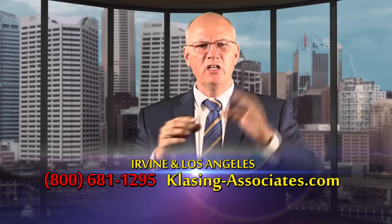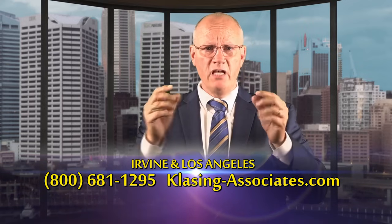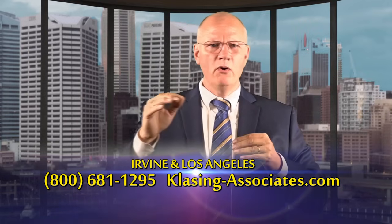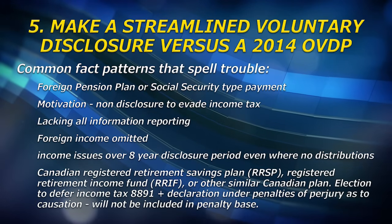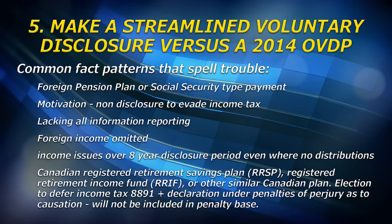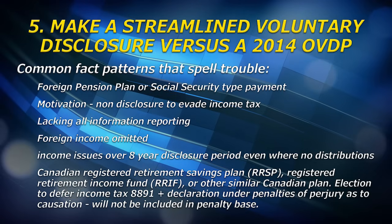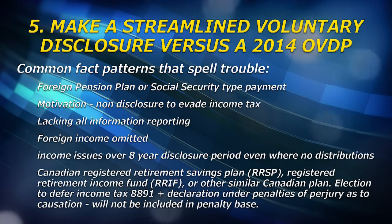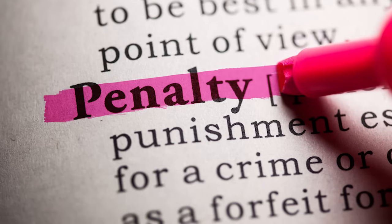The known exceptions to pension-like or retirement-like arrangements offshore that escape current year taxation are the following. If there is a totalization agreement between the United States and the foreign country, and the offshore program is something akin to U.S. Social Security, that can accumulate offshore without current taxability. The other exceptions are Canadian Registered Retirement Savings Accounts, RRSPs, and RRIFs. If you make an election to defer taxation on those retirement plans until retirement on a Form 8891, and you make a declaration under penalties of perjury as to the causation of your non-filing of this form at an earlier date, these amounts will not be currently taxed to you as the income accumulates on an annual basis, and they will not be included in an offshore penalty base. In other words, they won't be subjected to the 27.5% penalty or the 50% penalty.